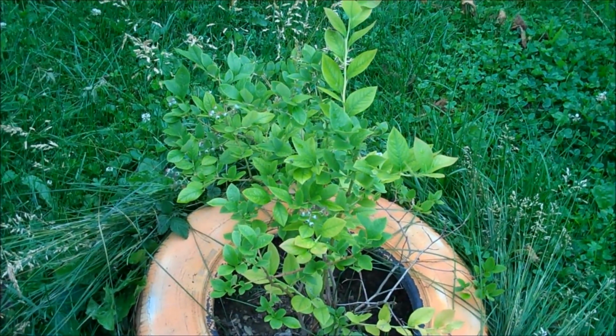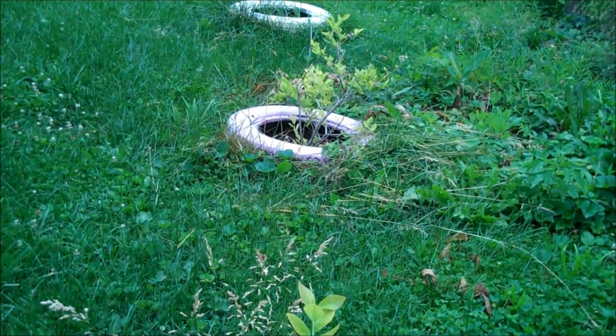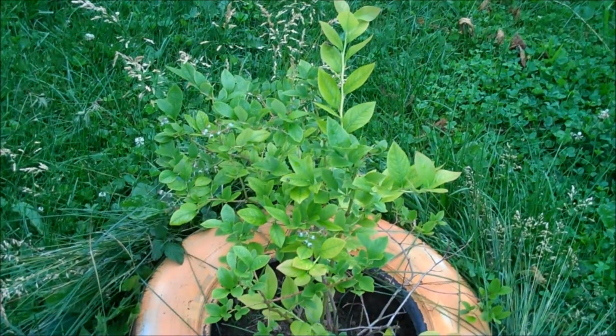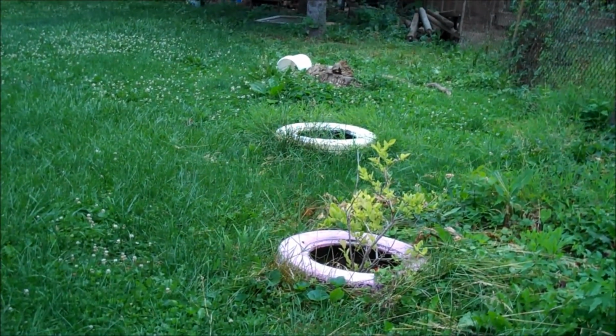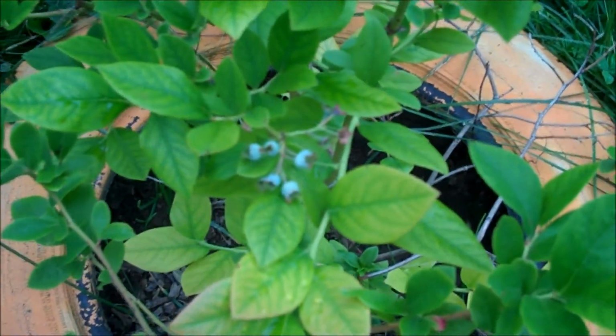I also have two blueberry bushes. This one and that little one over there. They are about 4 years old. This is a late bearing. That's a mid bearing. The tire down there with nothing in it had my early bearing blueberries. I get very little, if any, yield. You can see I have just a few berries growing on this late bush.